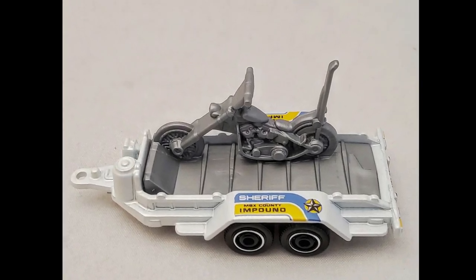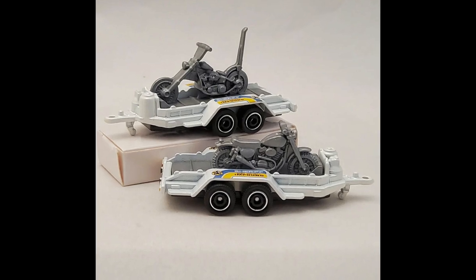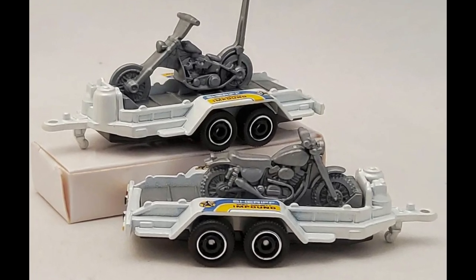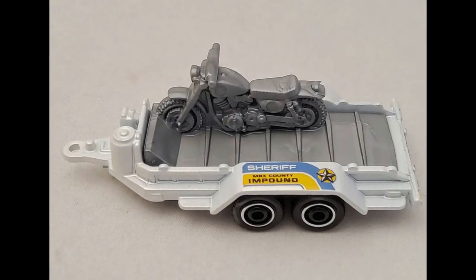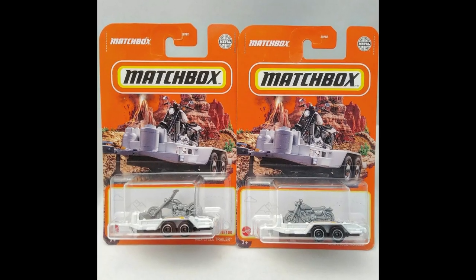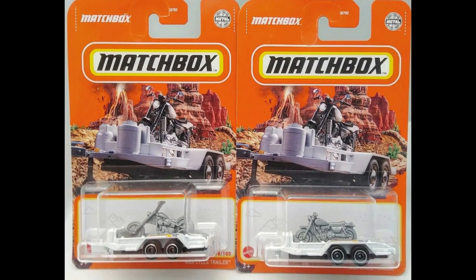Matchbox number 98 out of 100, an MBX cycle trailer. The MB1215 comes out in two standard variations each time it was released. One trailer carries a regular motorcycle, and the other holds a high tail chopper. The 2022 theme for this model is white with light blue and yellow MBX Country Sheriff Impound.